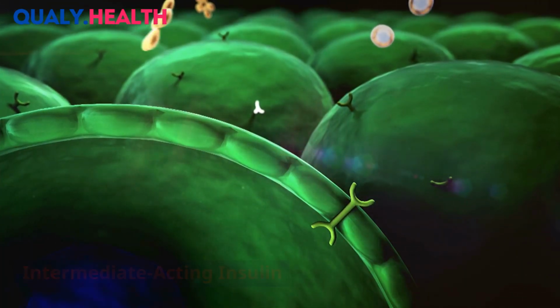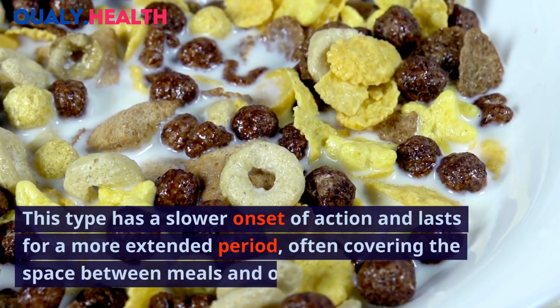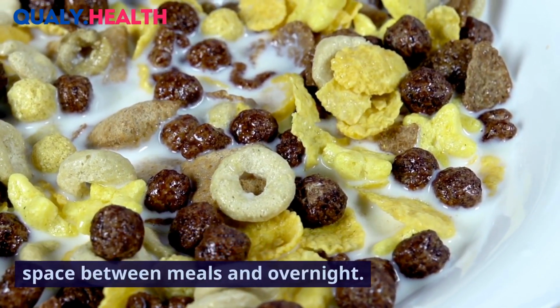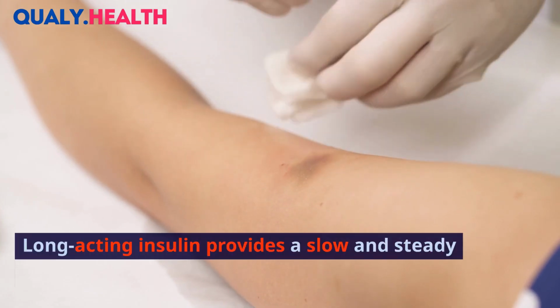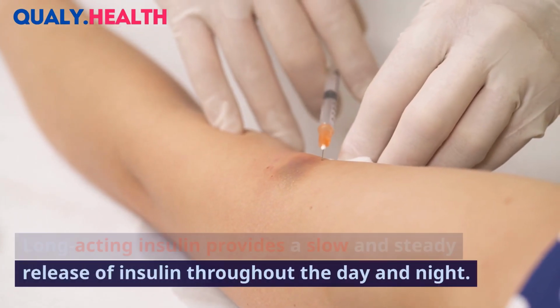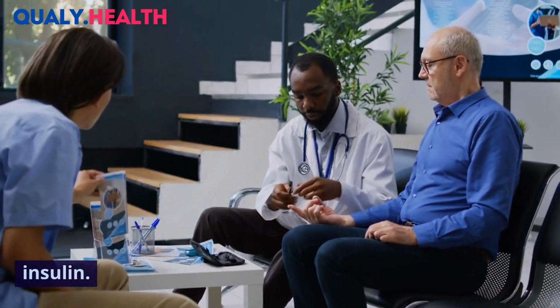Intermediate-acting insulin. This type has a slower onset of action and lasts for a more extended period, often covering the space between meals and overnight. Long-acting insulin. Long-acting insulin provides a slow and steady release of insulin throughout the day and night. It helps maintain a consistent baseline level of insulin.